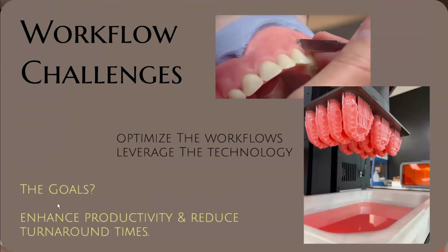So after the printer, let's talk about the challenges. What are the challenges? Well, if I've got a bunch of technicians that are waxing dentures and setting teeth, how do I move over to the printed denture? What do I do with those people? And so you have to plan for that, and you want to optimize what you have available to you.